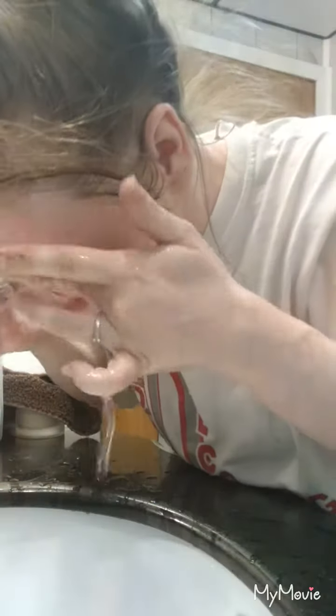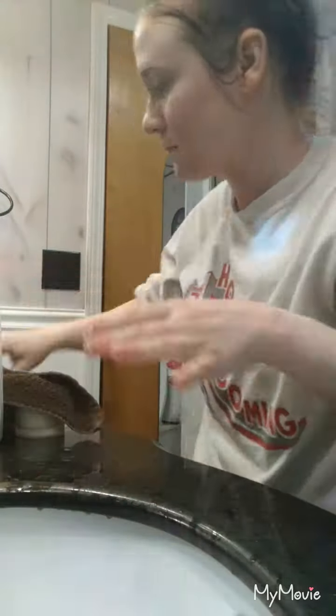And sometimes I do go down my neck. I'd rather wash my face in the shower because it's so much easier, but. And make sure you're going over your eyebrows. And if you have makeup on, make sure you wash that off first before you use this. I mean, you could use it without washing it off, but it works so much better if you do it the other way. Okay.